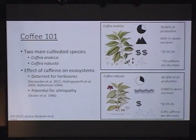The two main cultivated species are Coffea arabica and Coffea robusta. Arabica is about 3/4 of global production. It has a higher market value. It is generally grown at a higher elevation and has a lower caffeine content. Robusta is about the other 1/4 of global production. It can be grown all the way down to sea level. It has a lower market value, but it's a hardier species, in part due to its higher caffeine concentration.